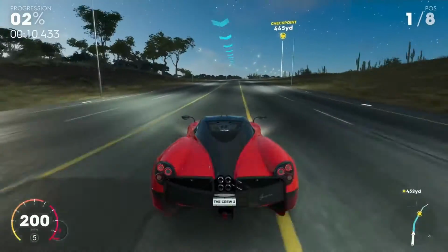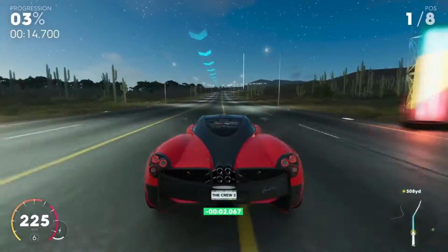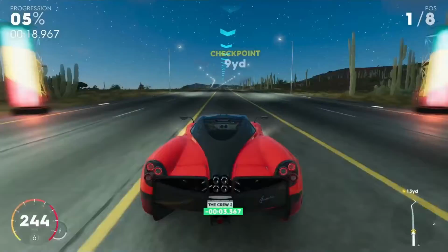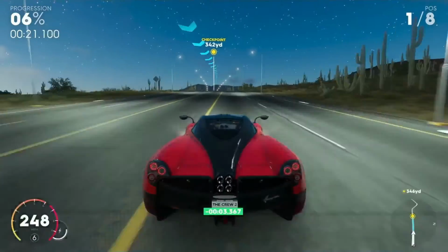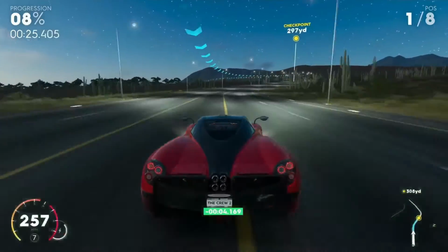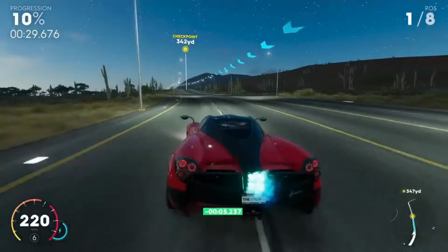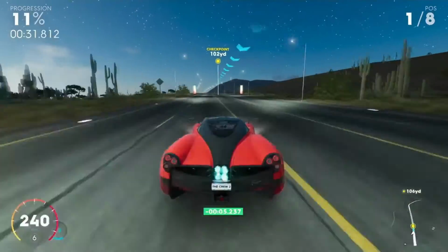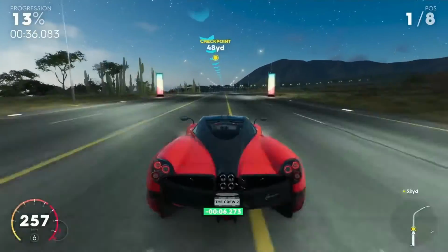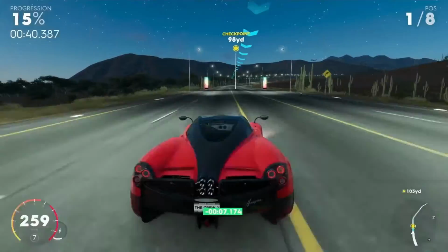Yep, looks like nighttime gives the perfect setting on the highway, just like Big Land for the Ferrari 812 Superfast. The Pagani Huayra is now giving a good 6-speed transmission, climbing up to 7th gear. Checkpoint clear. Keep going forward. Very good for the nighttime.